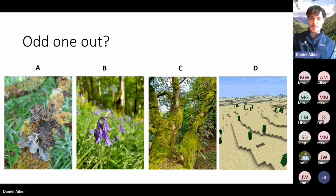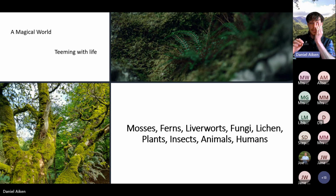And C is a great example of what we're talking about when we think of the rainforest, because this is a tree that's growing up but the tree is absolutely covered in mosses and ferns and lichens. When we think of a rainforest, we often think of, oh, a woodland has trees. And it's true, a woodland does have trees and a rainforest has trees, but the trees are just one type of plant within the ecosystem. It's the trees that actually create a great habitat for all these other species to exist. And that makes this space so special.